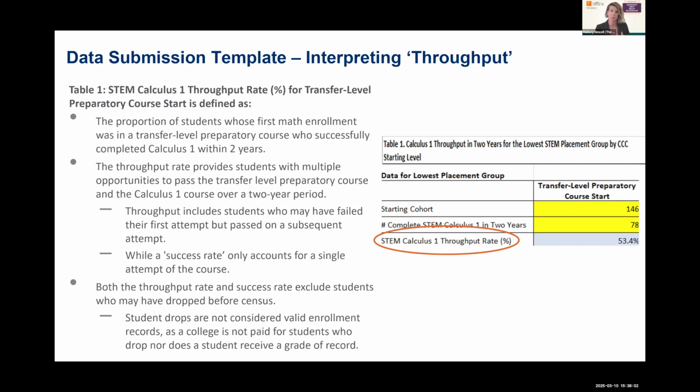So like a W grade where a student withdraws, it is a valid grade of record, where a drop is not. But having said that, locally, you may want to explore your drop rates, right? You can explore with your institutional research office what if you maintain this drop data and what that looks like over time, comparing to prior years, comparing to this innovation window and so forth. But just considering and factoring in that throughput and success rates do not include students who have dropped before census. So just some things to be mindful of.